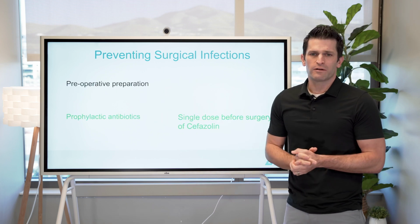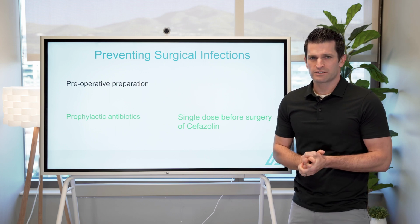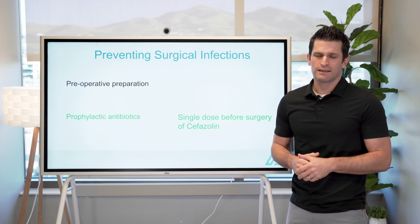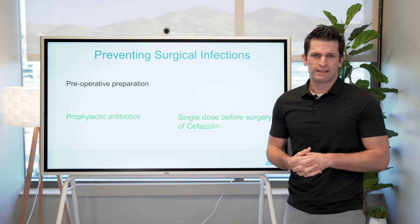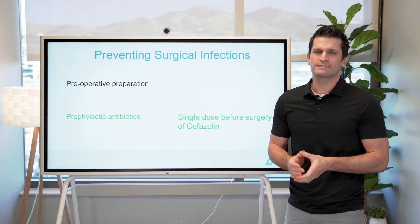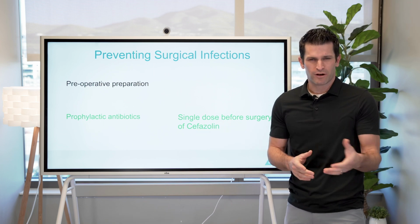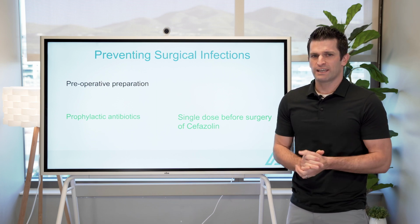Let's talk a little bit about prophylactic antibiotics. The World Health Organization and the United States Centers for Disease Control and Prevention recommend using an antibiotic IV basically right before the incision is made. They also do not recommend using antibiotics routinely after surgery. So what we do is we typically give a medication called cefazolin. There's a couple of other options if there's an allergy or an intolerance to cefazolin, right before skin incision.